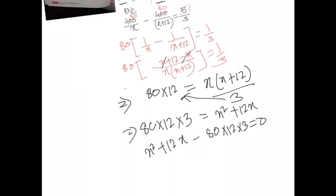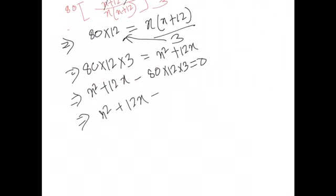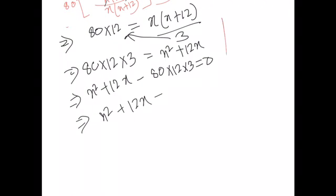Can I do something with this? No. Can we solve? No. How do you solve? You can use Sridhar Acharya's formula. With the help of Sridhar Acharya, you can do that. Or if we look at middle term factor, it looks dirty.